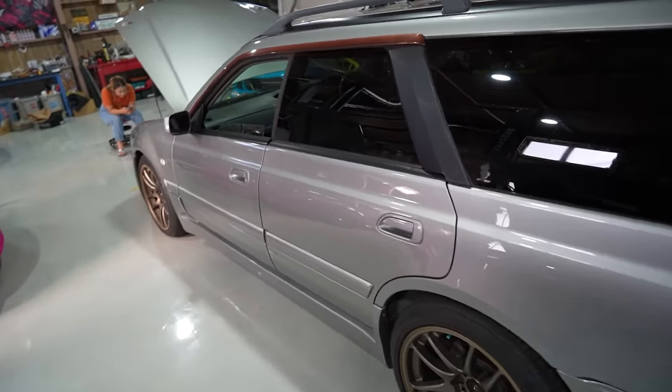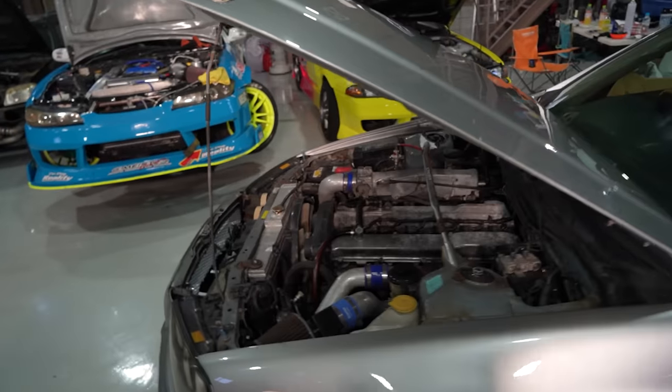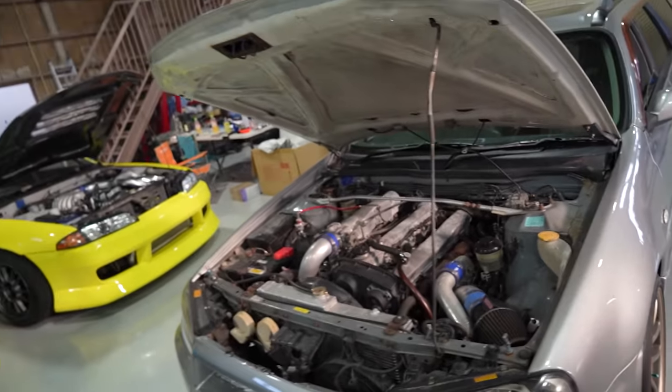But yeah, overall, I'm really happy. This car I think is gonna be perfect for one of you guys, and I can't wait to start digging into it.